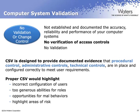So proper computer system validation would highlight any incorrect configuration of the users, whether people have too many privileges for the roles that they have to perform, which would give them opportunities for that malbehavior, and would identify any areas of risk in the software where data may be deleted or where data manipulation could occur undetected.